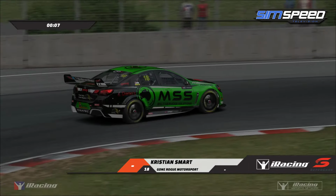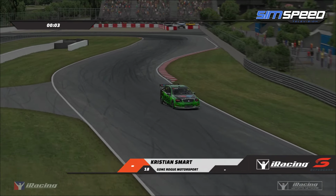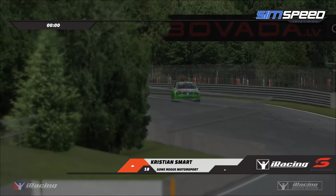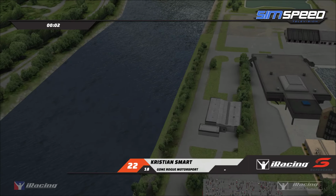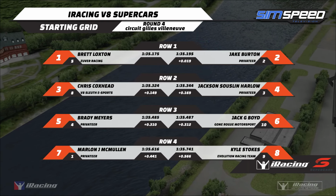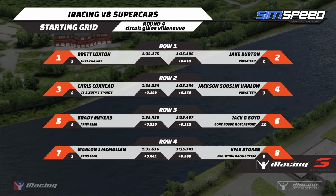We might see the sun peek through a little bit later in this race. It is going to be fairly substantial, as we said. 38 laps here at Circuit Gilles Villeneuve, and roughly 1.5 minutes per lap. That is going to give us a very lengthy race indeed, very close to, if not slightly over, the hour mark.